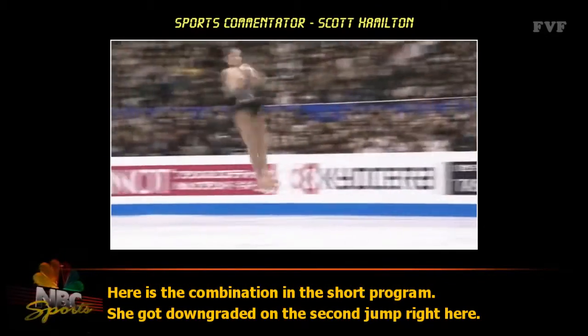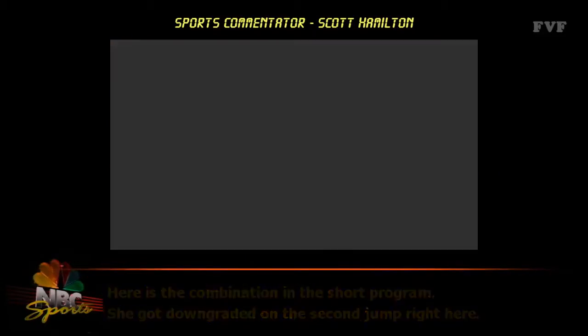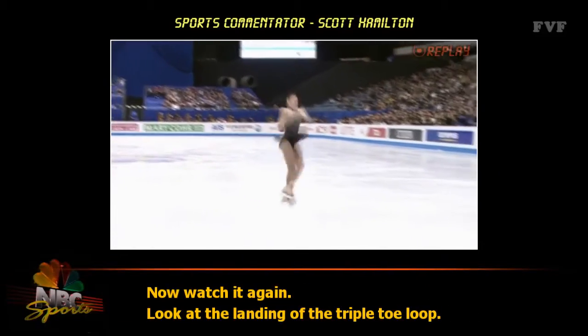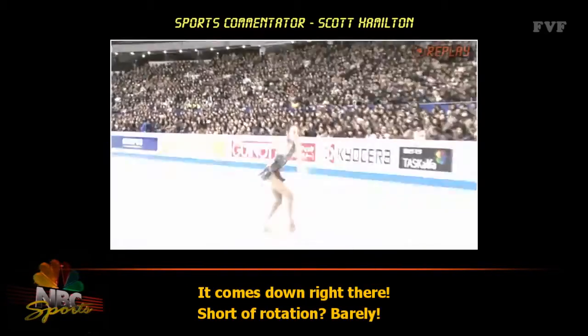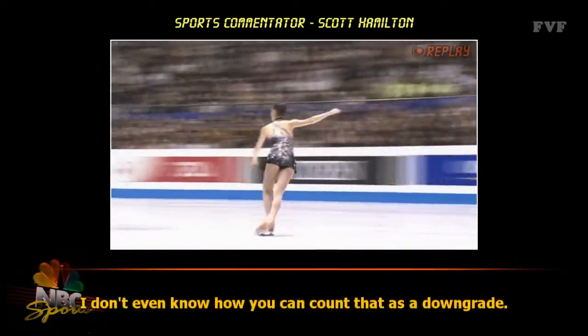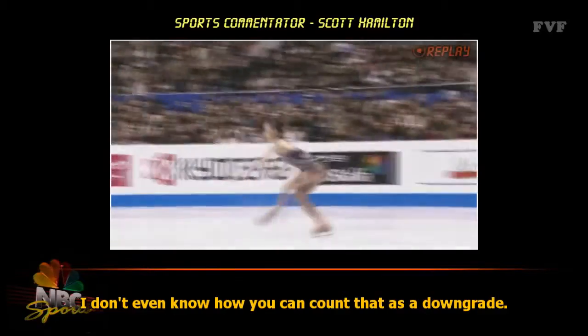The short program. She got downgraded on the second jump right here. Now watch it again. We're going to show. Look at the landing of the triple toe loop on right. It comes down right there, short of rotation. Barely. I don't even know how you count that a downgrade.